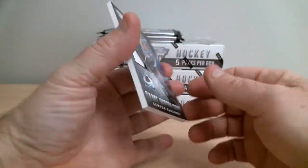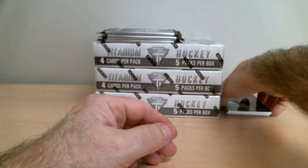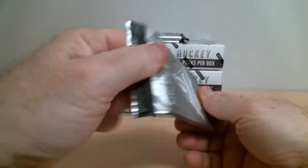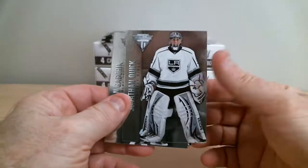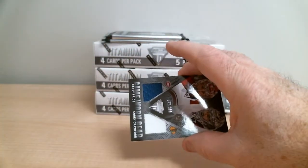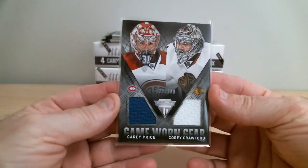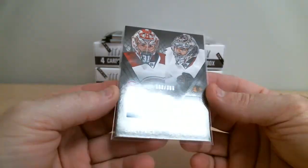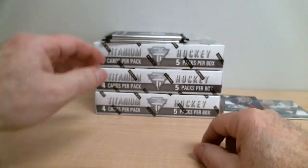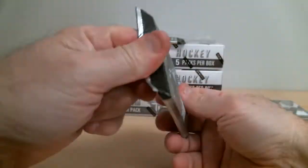Simeon Valamont for Colorado, his patch card out of 25, 19 of 25. Colorado. We've got a matchup between Montreal and Chicago. Battle of the Goalies. Carey Price, Corey Crawford. Card is a double jersey out of 300. Put it aside. Card will be randomized at the end of the break on random.org. Those unfamiliar with this procedure, all the information is available on my description page.